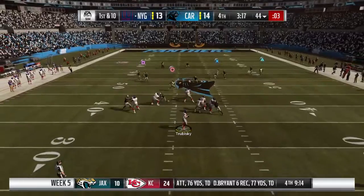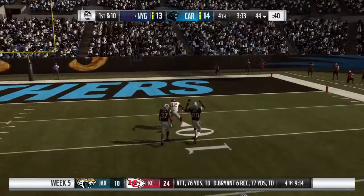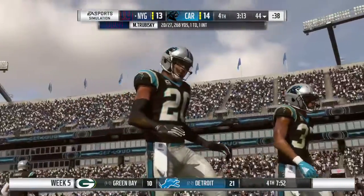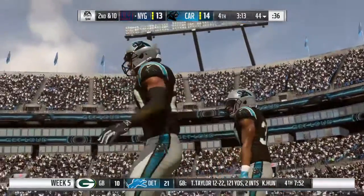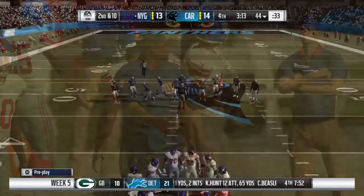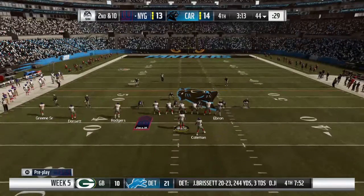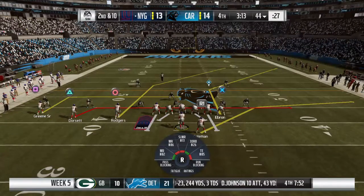On first down, Trubisky. He's letting it fly for Cooks. So they took a shot on first down, but couldn't connect. Trying to erase that deficit all at once. One big shot. He took it. Unfortunately for him, incomplete. So now 2nd and 10 after the incompletion on first down.